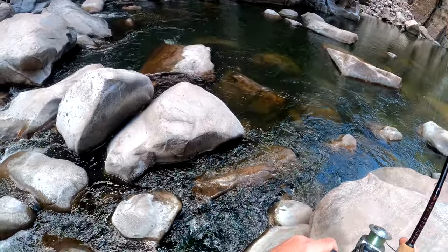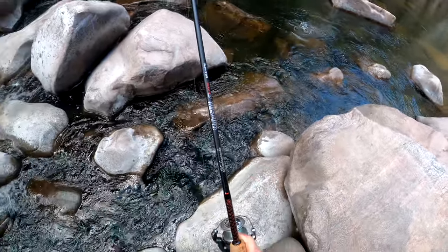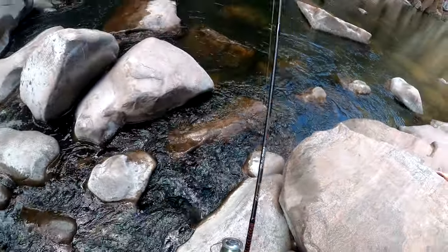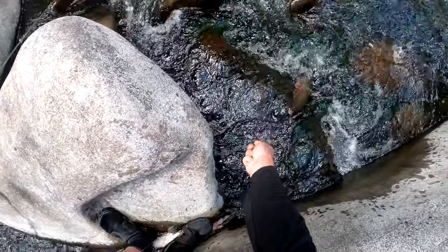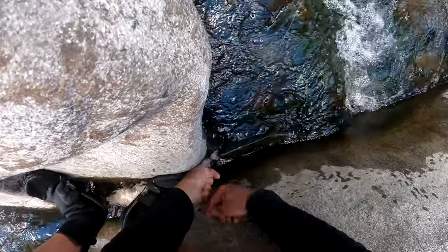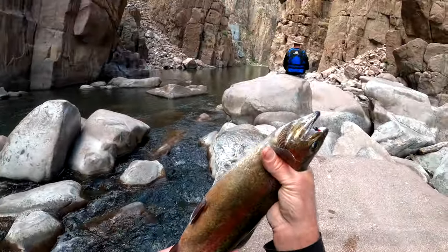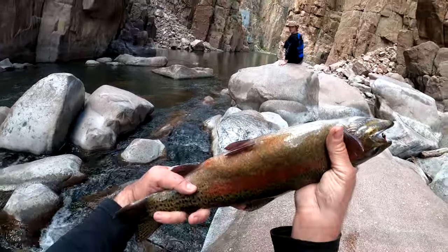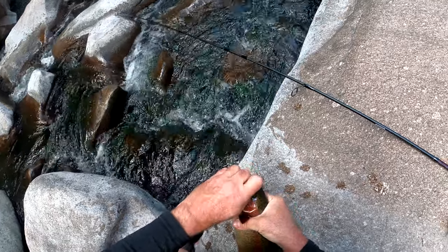He's a head shaker though. That is a beautiful fish. Look how pretty he is. Oh my gosh. That is a pretty fish. Here we go, Jess. Here he is. Whoa. Little bead head.